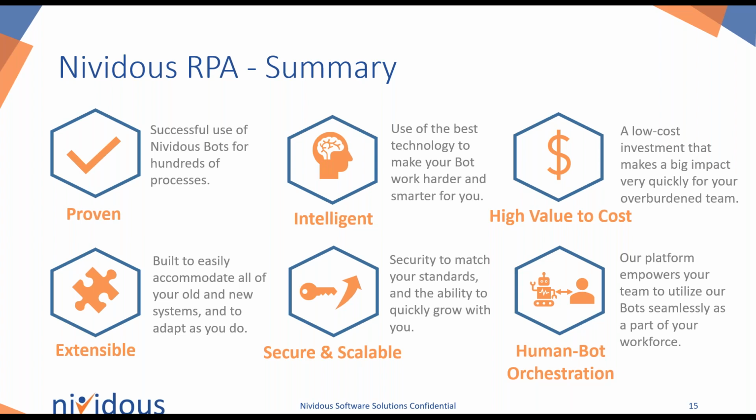And then the human and bot work orchestration, as I already mentioned: using our platform, you're able to manage both of those seamlessly and also report on them from an end-to-end standpoint.